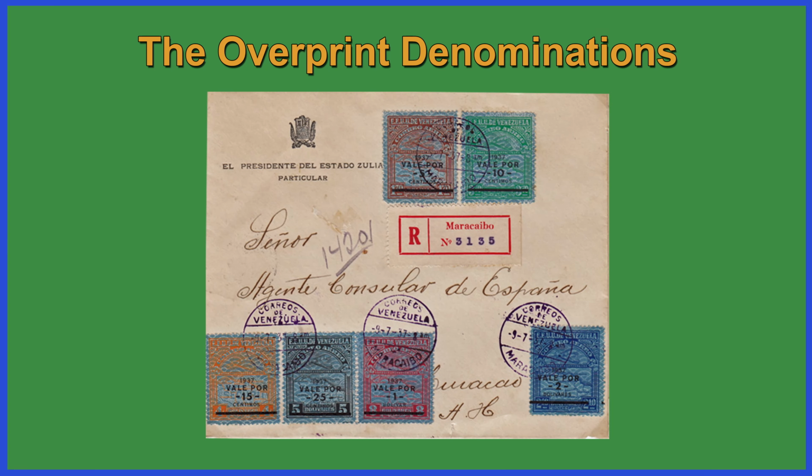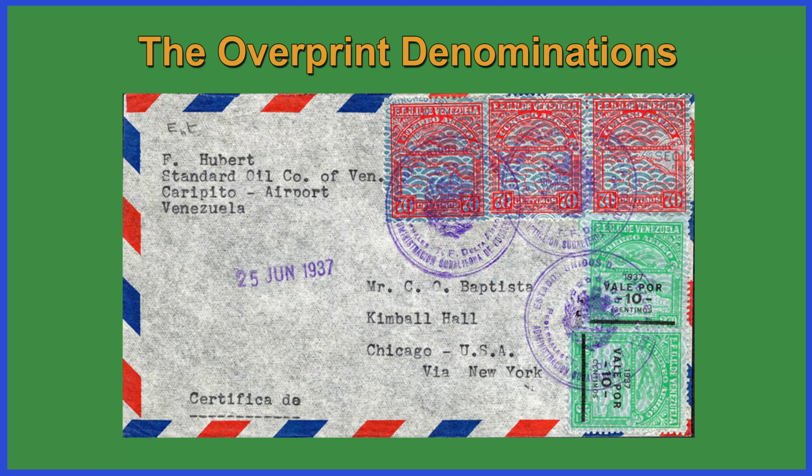Here's an example of all 6 overprints used on cover to one destination. Specifically, this is an official Governor of Zulia envelope bound for Curacao. I have found 3 such distinct covers. This cover is an interesting pairing of the regular 70 centimos Winchester and the overprinted 10 centimos Winchester stamps.